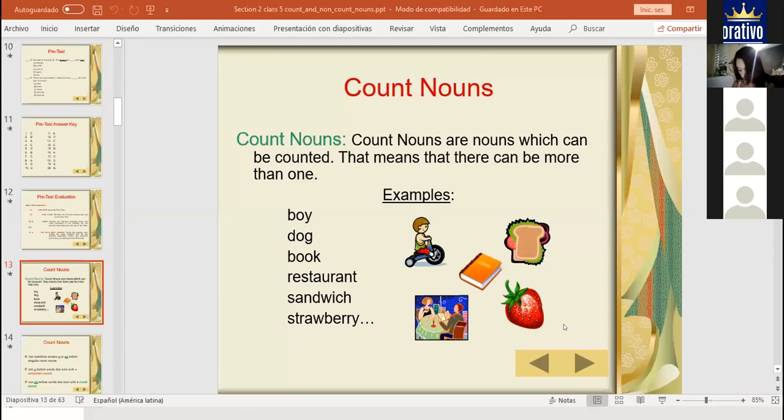Count nouns. Alex, can you read it, please? Count nouns are nouns which can be counted. That means that there can be more than one. For example, boy, dog, book, restaurant, sandwich, and strawberry. If you notice, we have the little pictures: a boy, we don't really have a dog in the picture, a book, a restaurant, a sandwich, a strawberry. Those are the nouns that we can count. Of course, we can say one book or we can say 10 books. So we can count those nouns. I think that's not so difficult to understand.